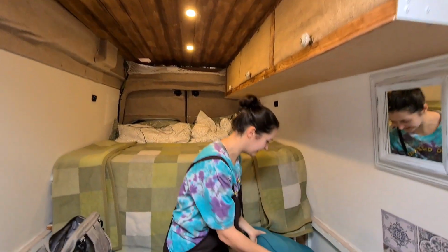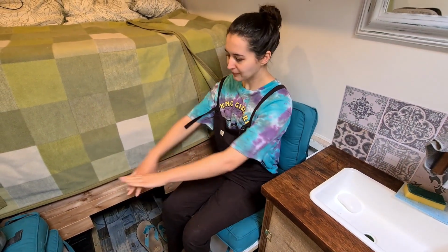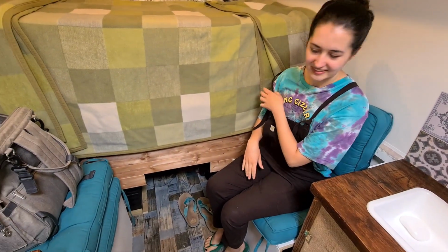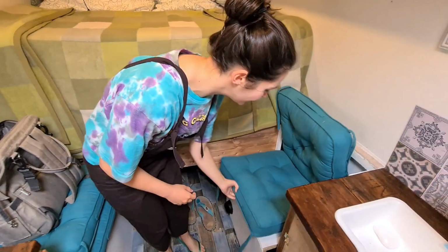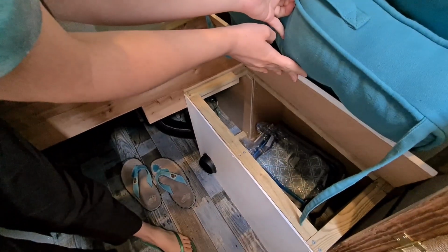We have our chairs here, which are not the comfiest chairs in the world. We probably made them a little short, but fine. We'll probably have a little bit of a table here. We can eat our dinner. And then underneath the chairs, it's storage. Lots and lots of storage.